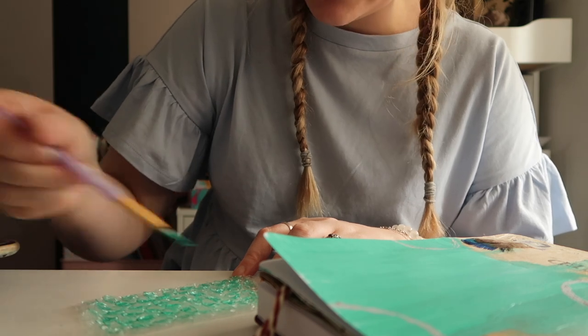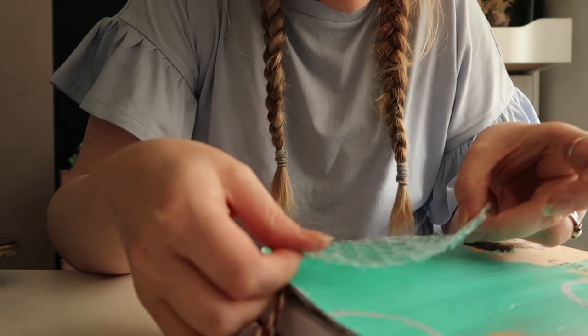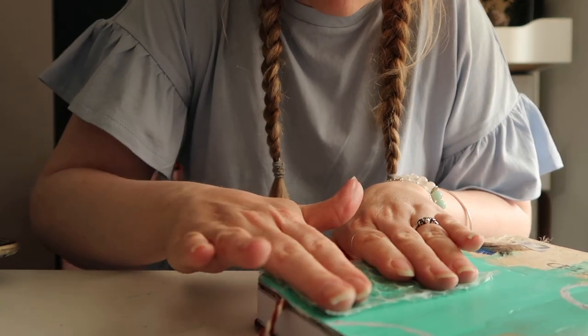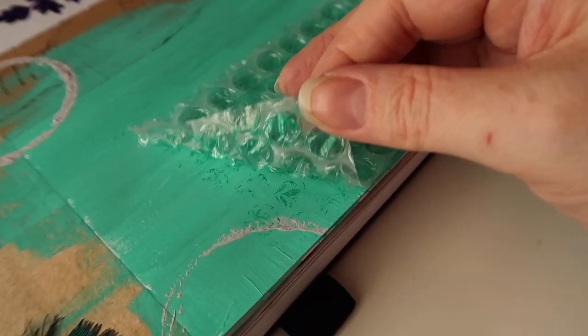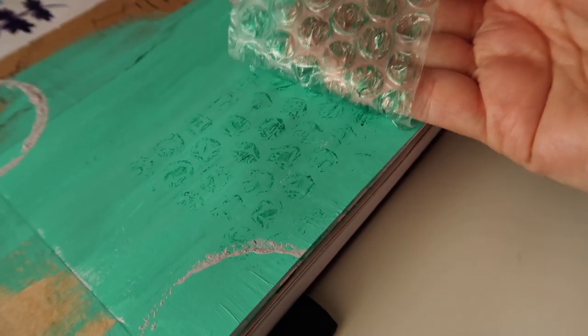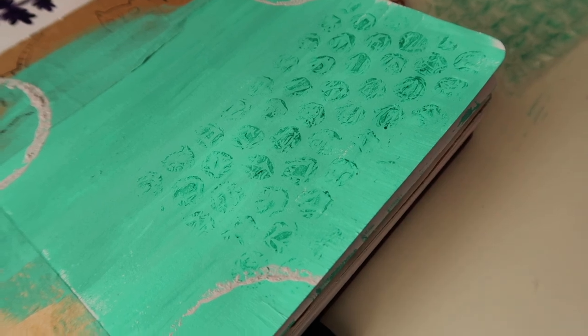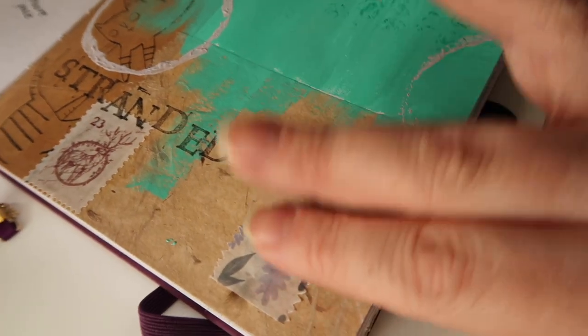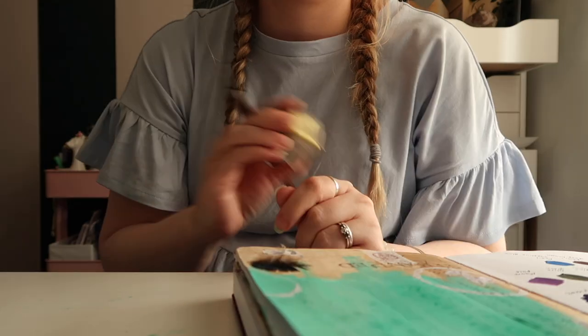Getting all over the desk. I should have put my mat down really. Oh well, the occasion calls for just mess. There we go. So it's nice and subtle, but it just adds a bit of something more interesting to the page. So yeah, I'm just going to keep layering things up and then see how we get on.